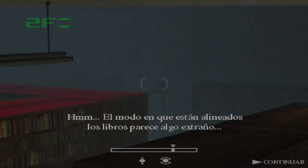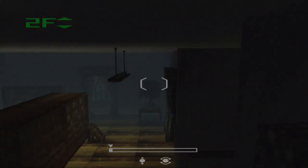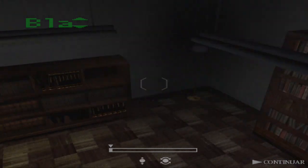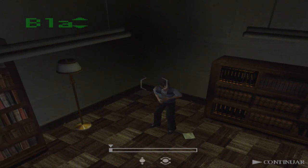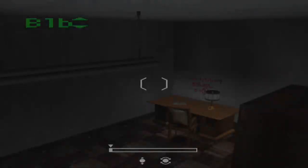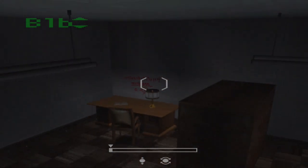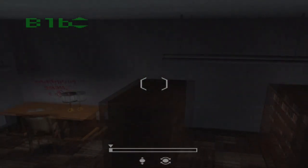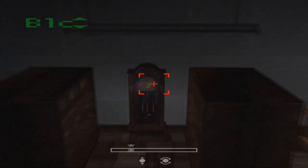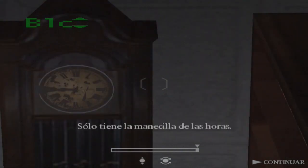The way those books are lined up looks a little strange. Oh, there's somebody there. There's a man in the small room at the back. This must be the man they say was locked in. He appears to be afraid of something. I wonder how we can rescue him. There's something written on the wall. Look at that! That clock is a little strange. It only has an hour hand.